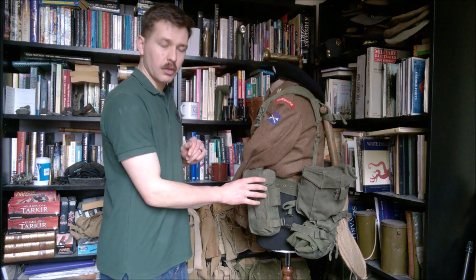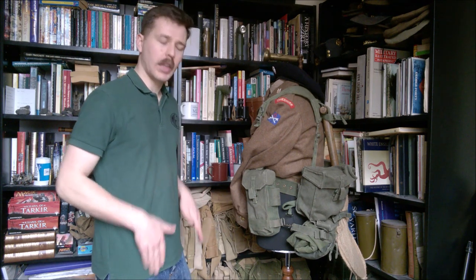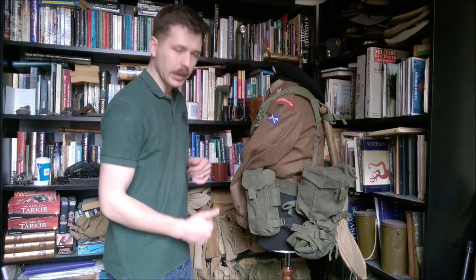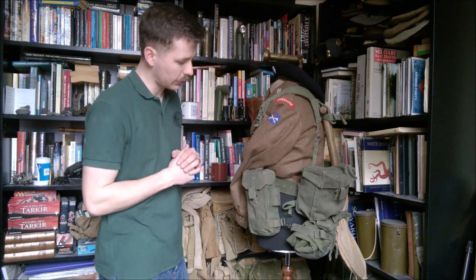These early 1958 pattern pouches sit vertically down on the belt. The hooks are not angled as they would be with the third issue, which means that they can interfere because they hang very low. They can interfere with the legs. When you're not wearing this, they do hang literally straight down. So this feature here is actually quite helpful in pulling them back out of the way and giving you that freedom of movement by having them pulled out of the way of the front of the thighs.